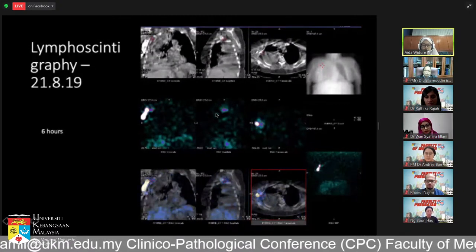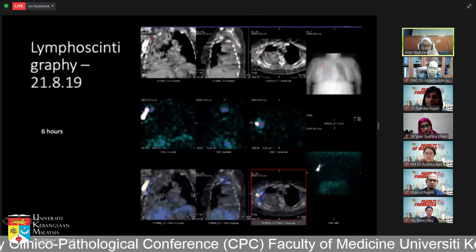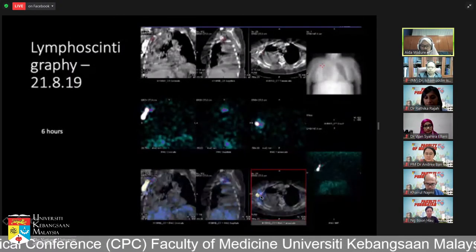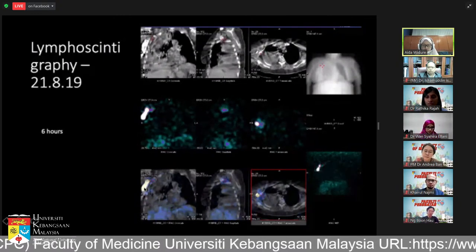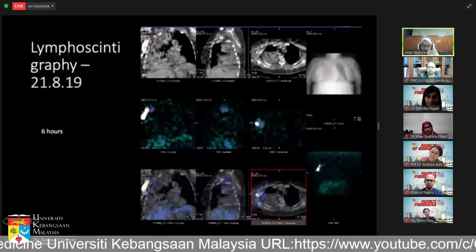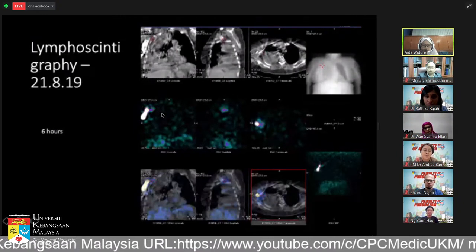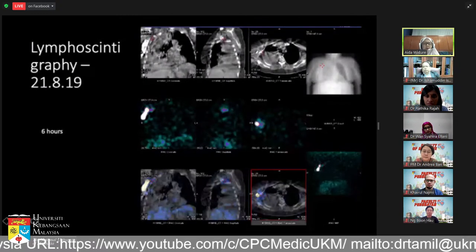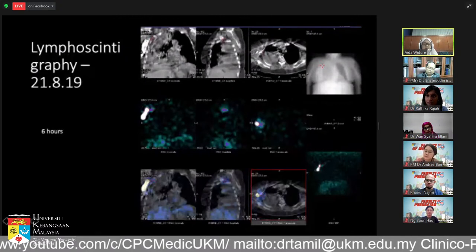When we look at the irregular accumulation of uptake, we map it to the SPECT CT, and we see that it's somewhere just inside the chest wall, near the third rib, and it's definitely not part of the axillary region, but somewhere a bit within the chest cavity. But even at 6 hours, we don't see any significant amount of tracer uptake within the pleural cavity. So, considering this patient's clinical background, this is likely a suspicious site of leak.